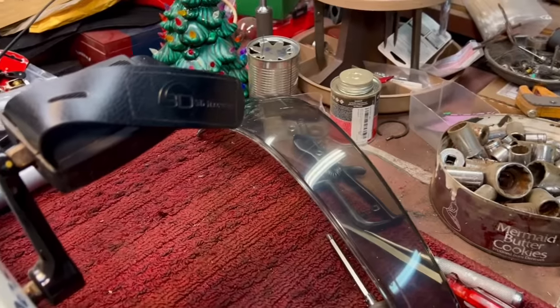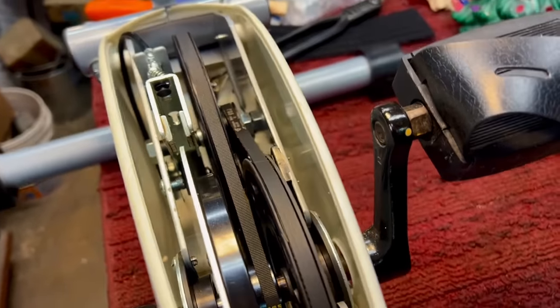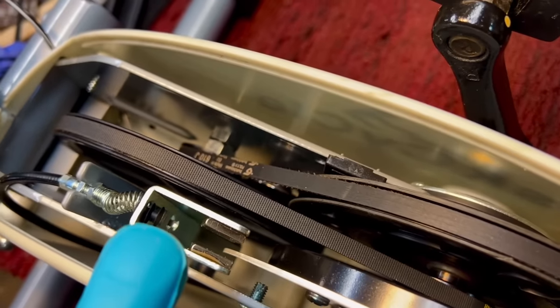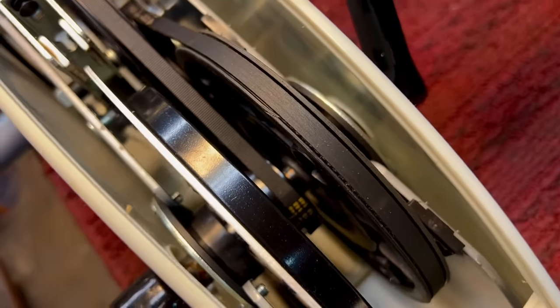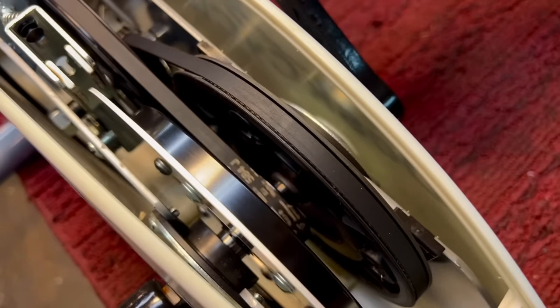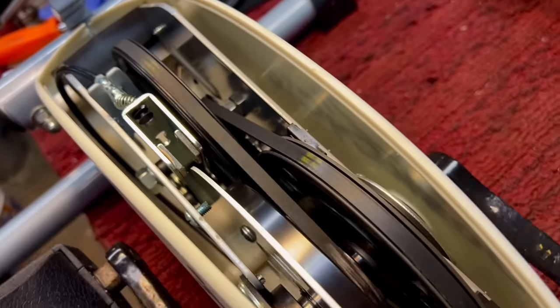Okay, I removed the cover just to see the insides, because this thing is so well made, considering what it's used for. If you look over here, you can see there's dual belts. These two belts run back, I'll show you when I'm moving it. Those two belts drive this counterweight. And it's so smooth.